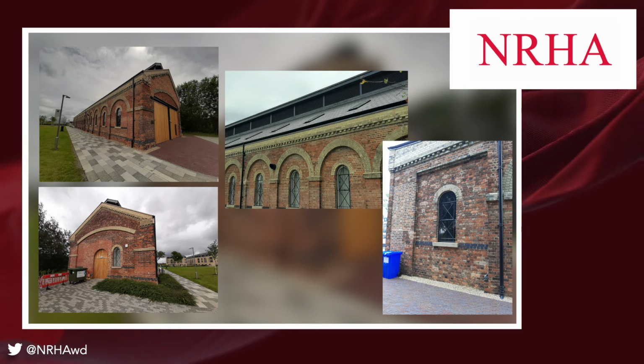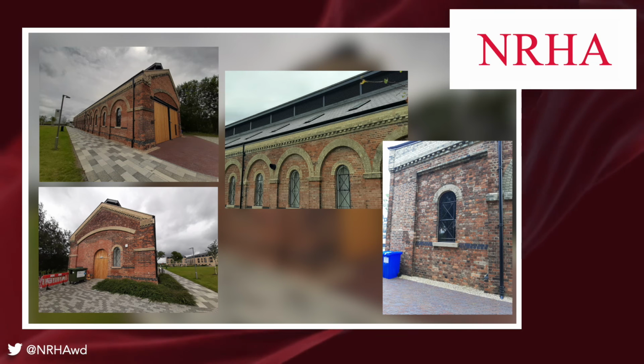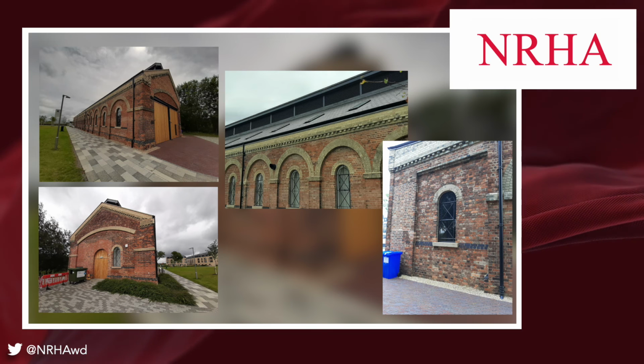Following stabilisation, work commenced in mid-2016 on a two-year project costing just over £4 million to restore and convert the building. The work was part-funded by the National Lottery Heritage Fund.